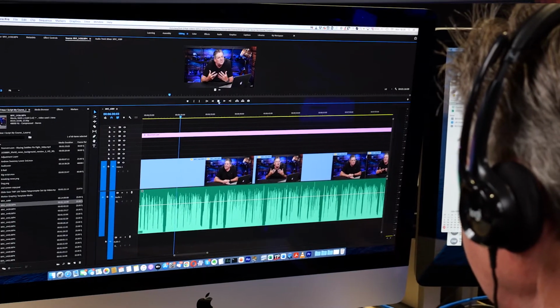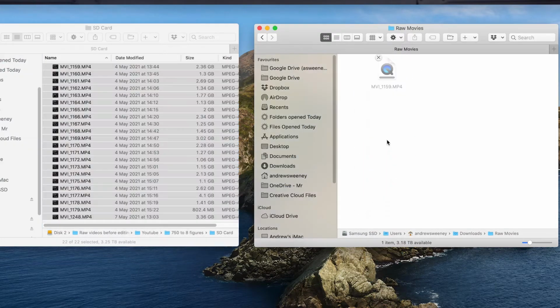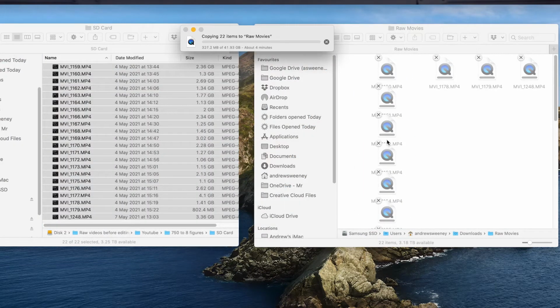What I do is I shoot my lesson in segments, and then I edit it together later. Once I've recorded a lesson, I then transfer all the video segments from my camera to that folder on my computer. And I'll do this after I shoot every lesson.